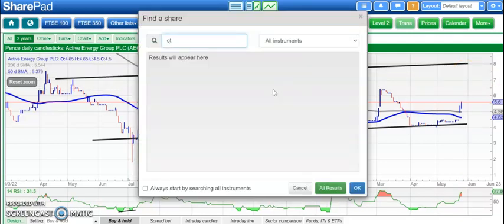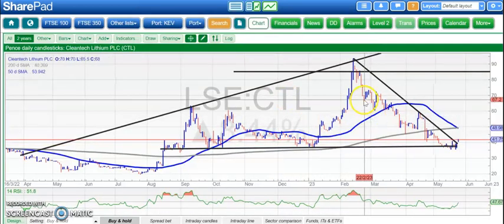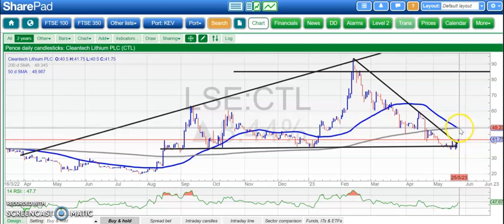On to Cleantech Lithium, which is a requested stock. Here we were looking for the shares to break that February resistance line. That was around the 41 pence area. It was around 40 pence, and above 40 pence we're looking for at least the 200-day moving average area and the 50-day line, in fact, both together there, around 49 to 50 pence, hopefully over the next couple of weeks or even sooner.